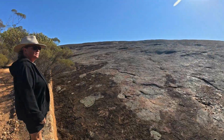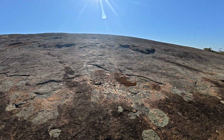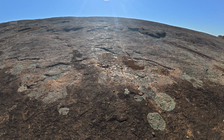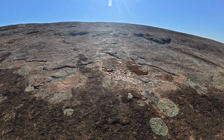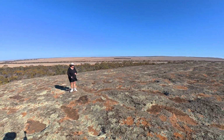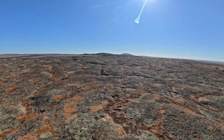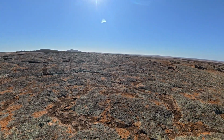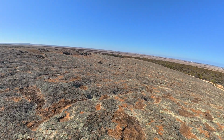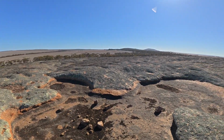So this is Polder Rock. And what is it, Tanya? One big rock. But as Tanya said, one big rock. That's a big rock. It is massive, my God. It is huge. Hard to fathom how big this rock is. It just keeps going. It's huge.